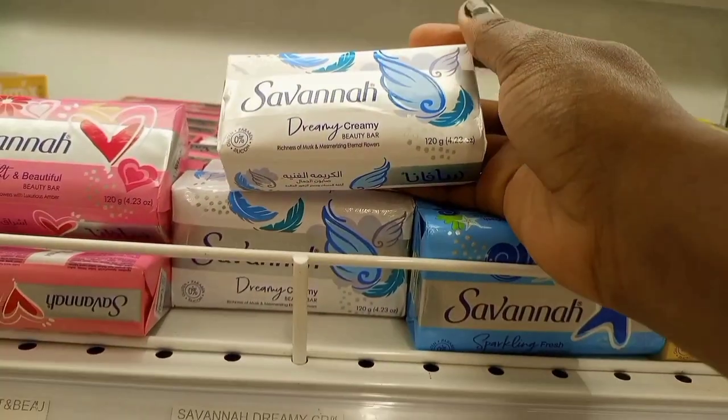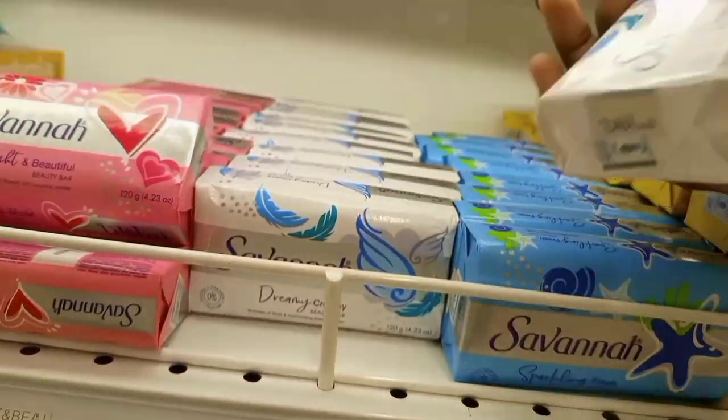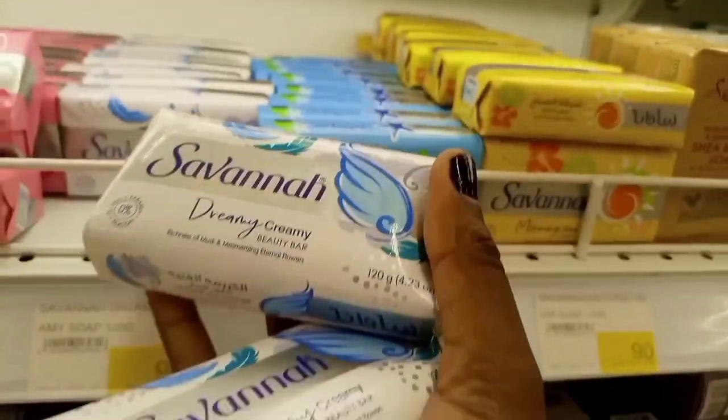I also took this Savannah Dreamy Creamy Bar. I'm trying it out for the first time, so I might as well give a review some other time. I needed to try out something different, so yeah, I took two of these.